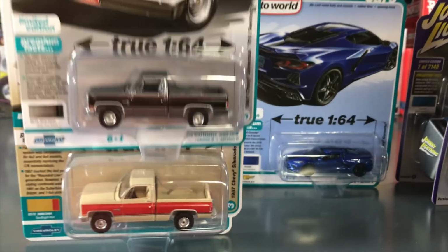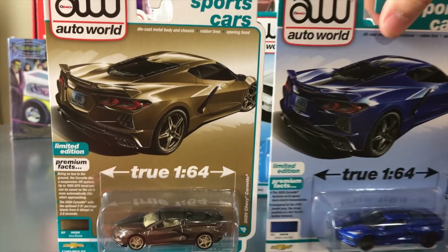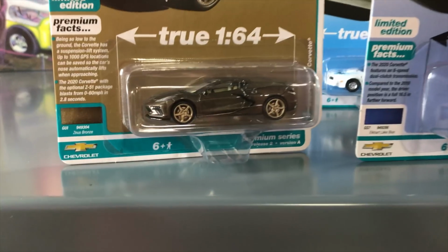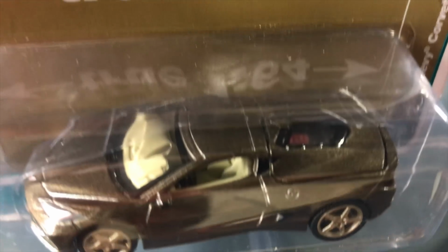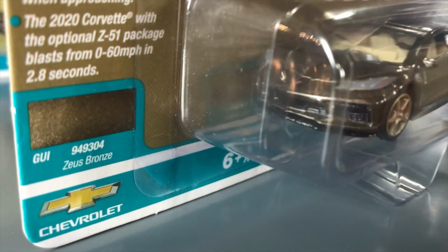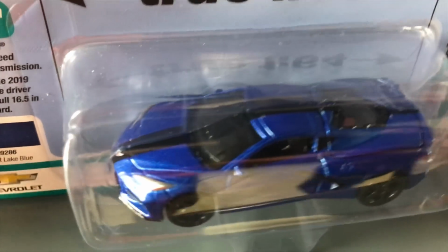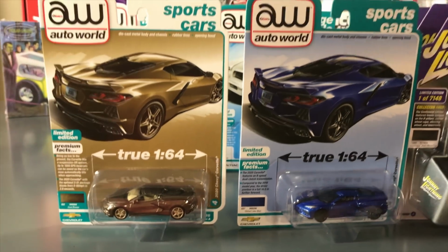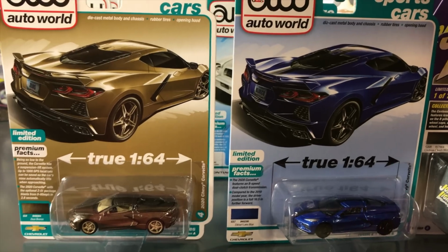Fourth in the release, the next color variation for our 2020 Chevy Corvette, and these look awesome. First one here is in this dune beige. Has gold wheels on it, tan interior, super unique color scheme. And second in that bright blue. Great looking Corvette color, black striping along that, black wheels. There's even the red details for the engine in there, which look really great against that blue.